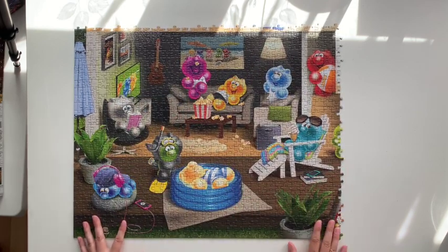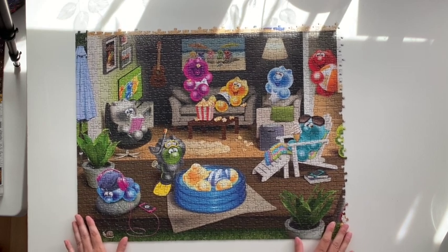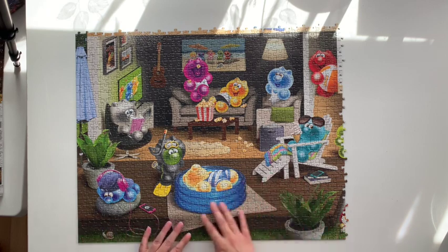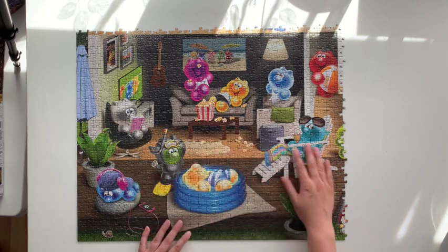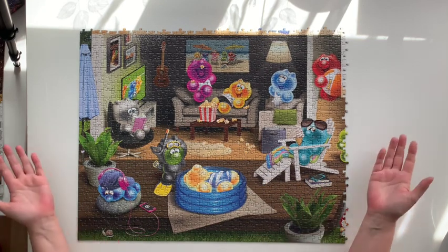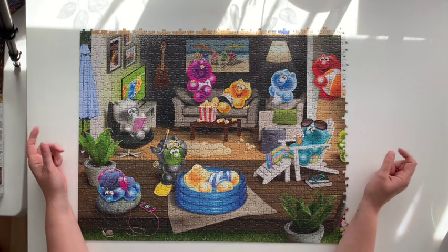And this was the living room. Here is room number 2, the living room. So I hope you have enjoyed this time lapse and the puzzle. I think we see each other in the next room. You can enjoy the picture a little bit more till I get to the end when I say bye.